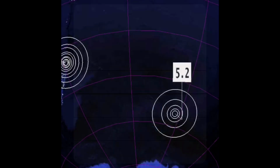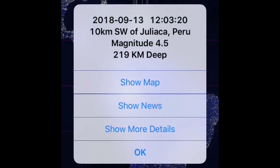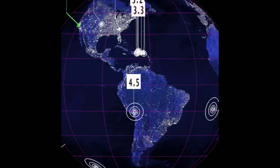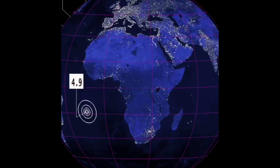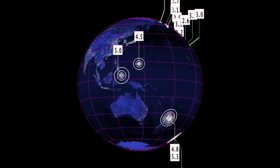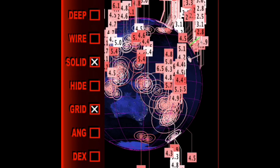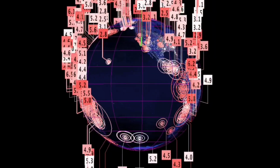So yeah, been showing you here the last 24 hours for earthquakes. East Pacific Rise popping off a 5.2 today. 4.5 in Peru. 4.9 Mid-Atlantic Ridge. So yeah, uptick in seismicity around the world. We do have an increased solar wind stream, upwards of 500 kilometers per second. I'm just going to show you the last 7 days for earthquakes from around the world.